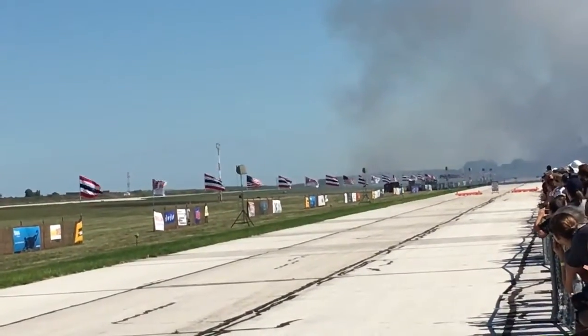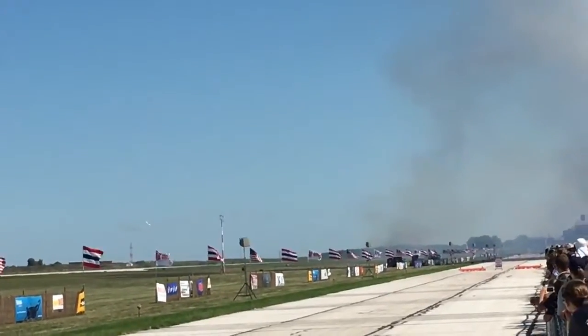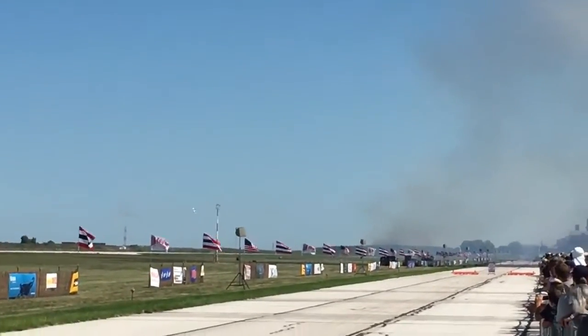Don't be afraid of that smoke. It is good for you. Yeah, right. Gets you cancer in the afternoon. It is the smell of entertainment.